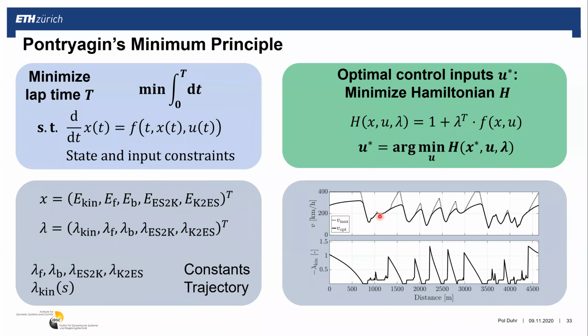I've plotted it here under the velocity profile. You can see it has a peculiar shape. Its magnitude is always the largest at the beginning of a straight, so when we leave the grip-limited region. And this indicates that there, a small increase in kinetic energy would be most effective to reduce lap time. Whereas towards the end of the straight, when we already travel at a high velocity, the same increase in kinetic energy would not have a large impact on lap time.